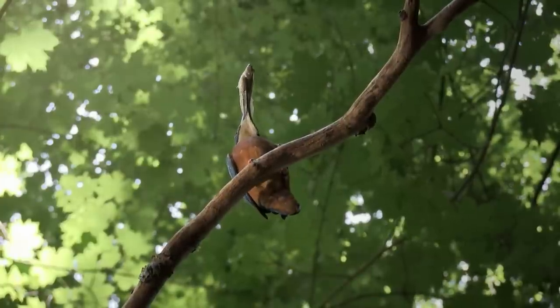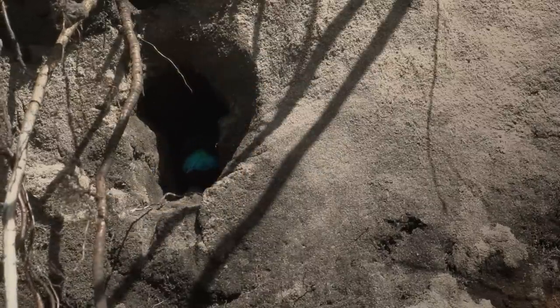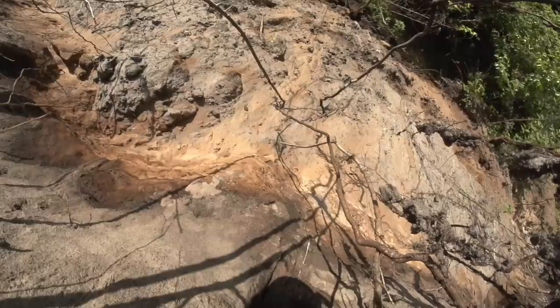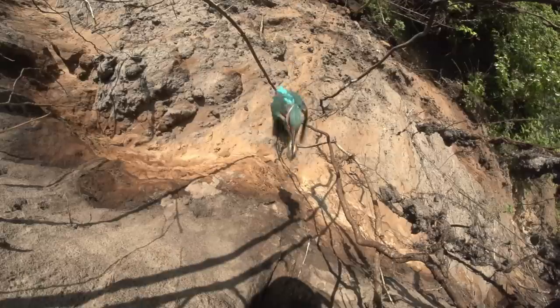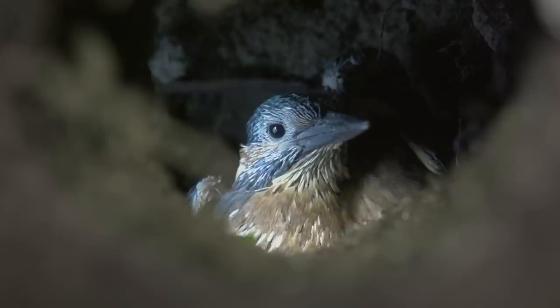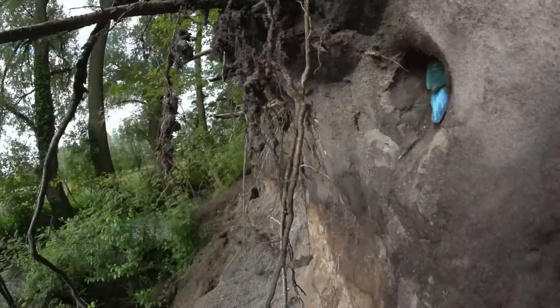The common kingfisher is kept busy. Three hungry chicks expect the full service package, so both parents are constantly fishing. And the chicks are thriving. Fish after fish, and even so, their hunger is insatiable.